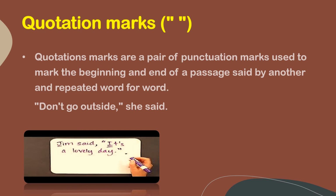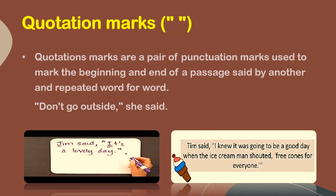So here we have the comma, we have the quotation mark, we have the contraction with the apostrophe, and we have the full stop. Tim said, "I knew it was going to be a good day when the ice cream man shouted, 'Free cones for everyone!'" Okay, so this is how we use quotation marks.